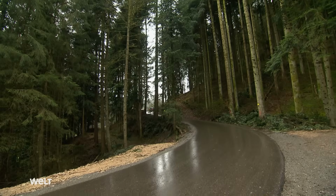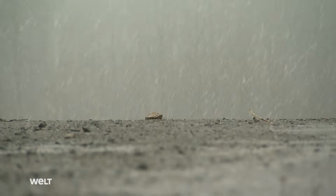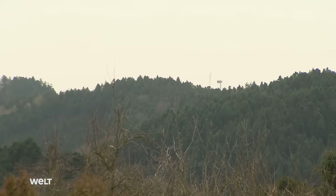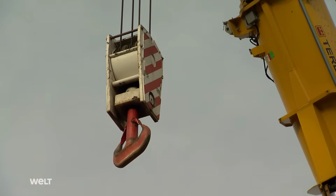The road on the hill is steep and winding. It passes through small settlements and is only partially asphalted, hazardous, especially in bad weather. 400 meters lower down in Kinzig Valley, a transfer station, the starting point for the heavy loads.